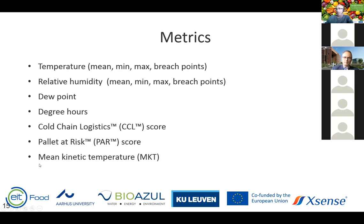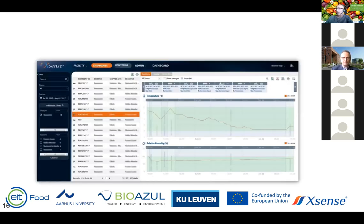At this point, we will add the shelf time and the quality loss score inside this section. Here is a bit of pictures for the system. Here you can see the shipment, you can see the temperature and the relative humidity. And above that, we can also add the chart of the quality loss of this specific product.